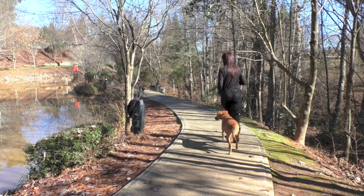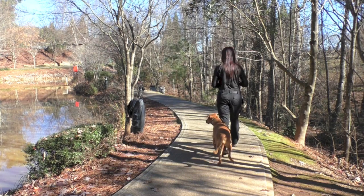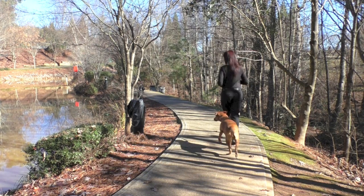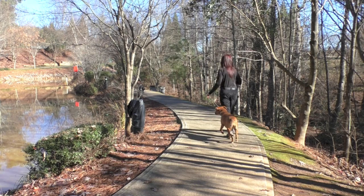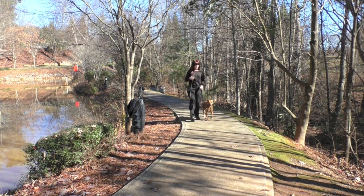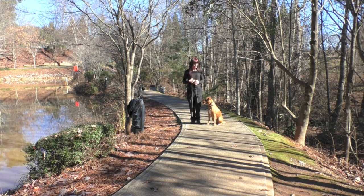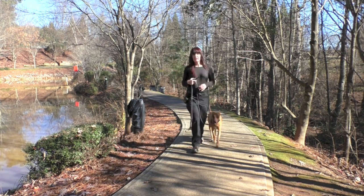Notice her fearful behavior as we pass the light pole with the black bag over it. Notice how she's hanging back. Notice how her tail is held low. By walking back and forth and passing the light pole for several minutes, notice how her body language has improved. She has had some desensitization to the light pole.